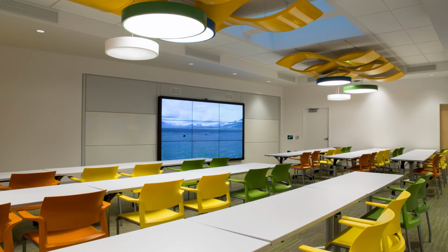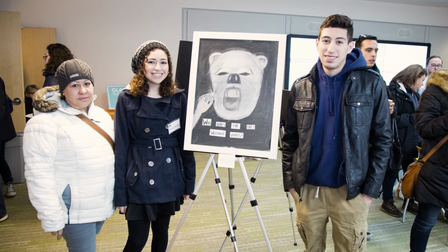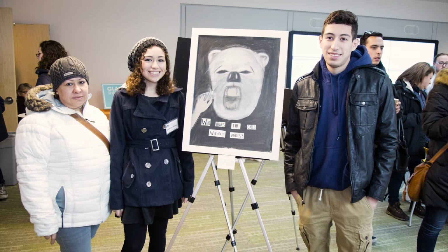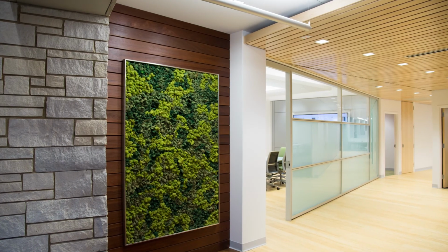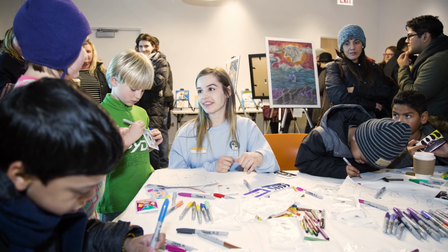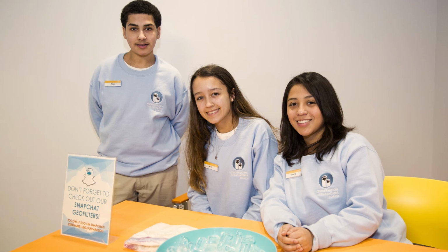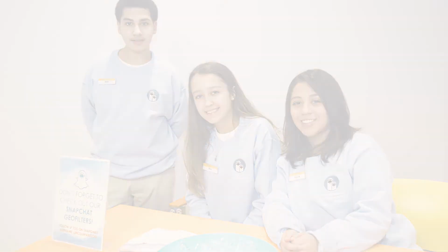The Learning Center was really deliberately designed to create a space where it can spark creativity, it can spark innovation. It has collaborative spaces where teens can work with one another, with staff, with scientists, and then together they can create new programs, new events, all sorts of ways to engage their peers with the mission of Lincoln Park Zoo.